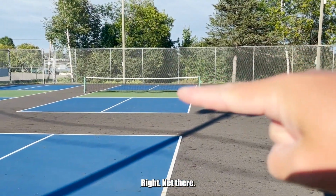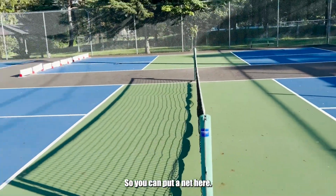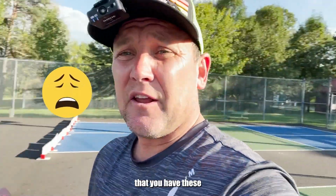Net there, that means no net here. No net there, so you can put a net here. Net over there, no net there. And so what a shame it is that you have these beautiful courts.